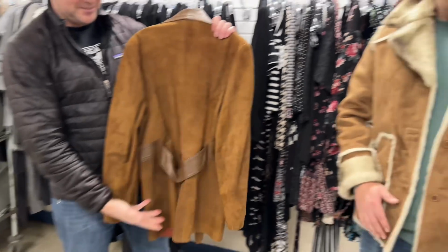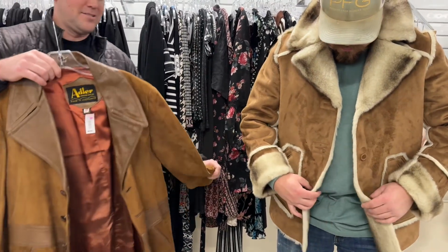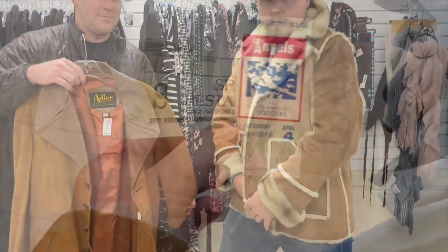What do you guys think? I think I won. Put it in the comments down below who you think won and how much you think the jacket will sell for.